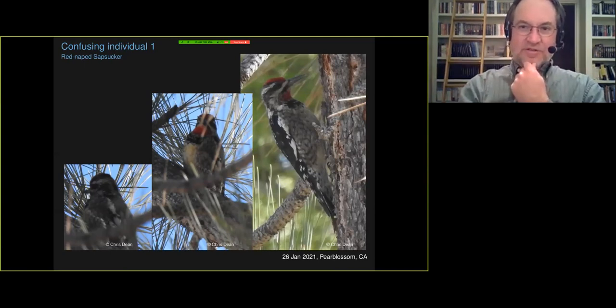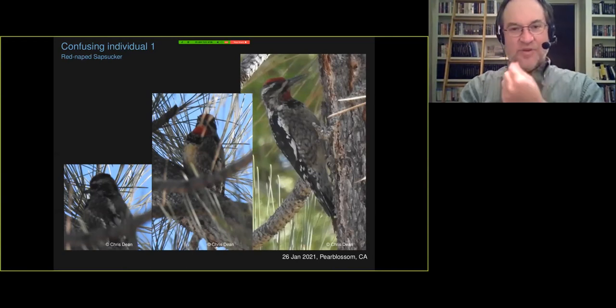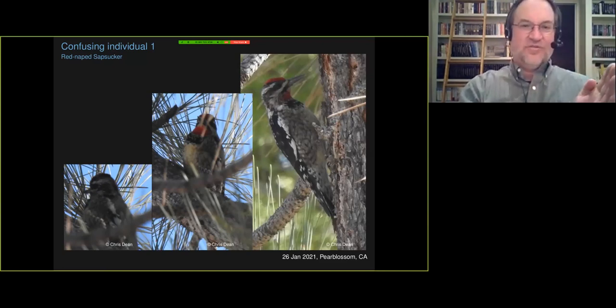However, if you look carefully, there's a little bit of white at the top of this throat. And in the middle photo, you can see it a little bit better, that there's just a little bit of white on the top of the throat. And that's okay for red-naped sapsucker females, to have just a little bit of white at the top. And so the difficulty here is a yellow-bellied male versus a red-naped female.